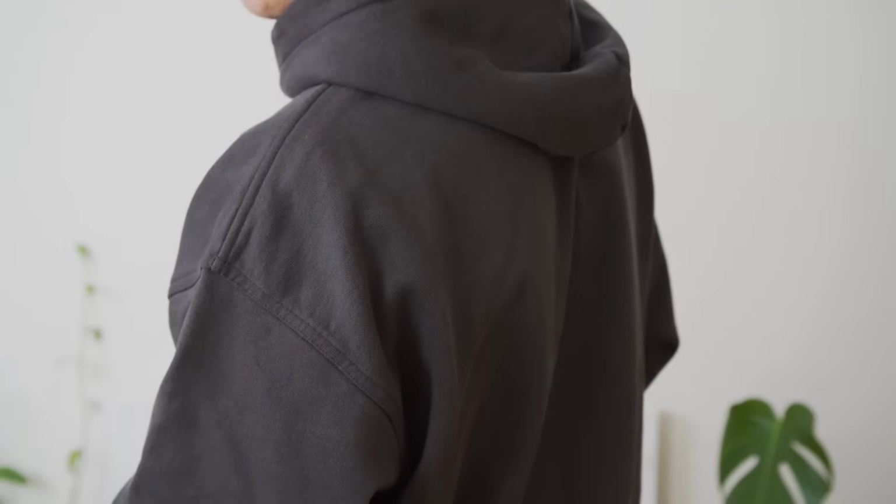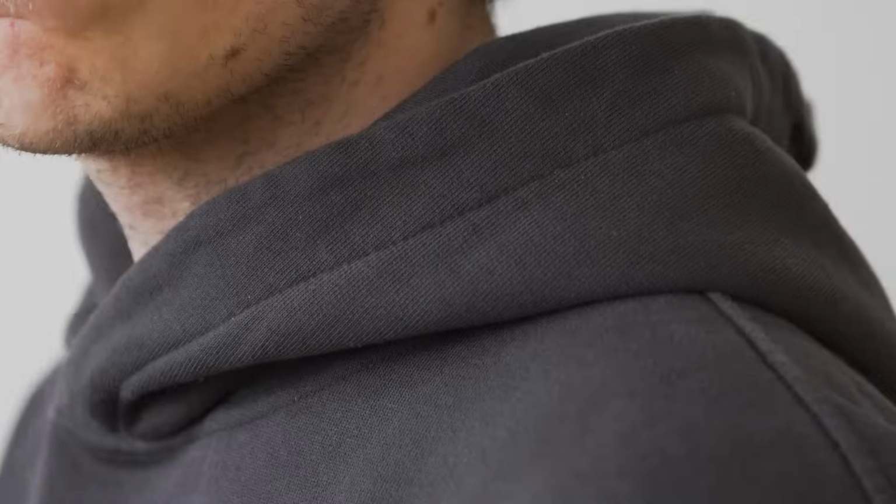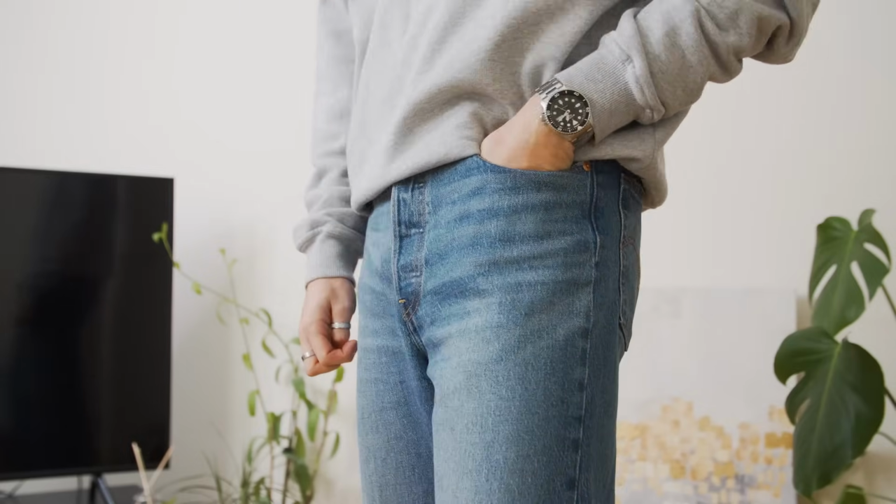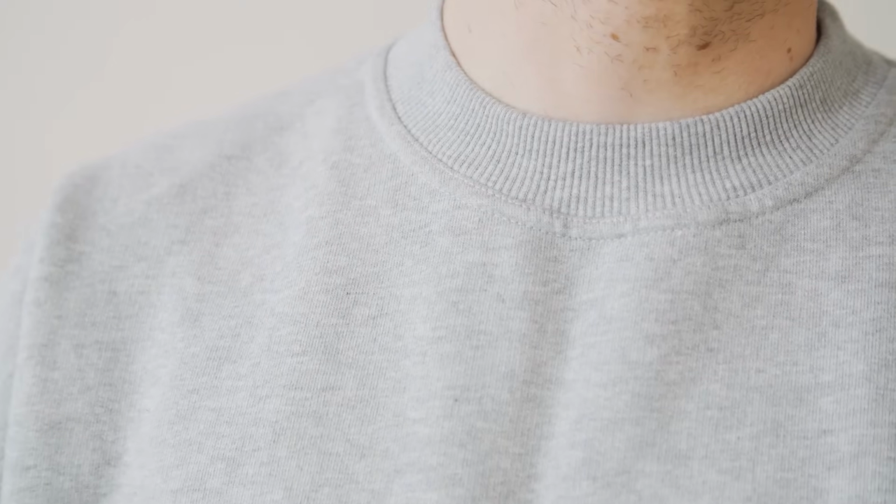Shout out to Destructive again for sending another box of goodies my way. I picked up this beautiful mocha brown hoodie which I've basically been living in, and their newest addition to the lineup in this cloud color. I also wanted to try their sweatshirts, so I grabbed one in a classic grey marl, and these are super nice too. Perfect boxy fit with a tight neckline. I love the cut of these.